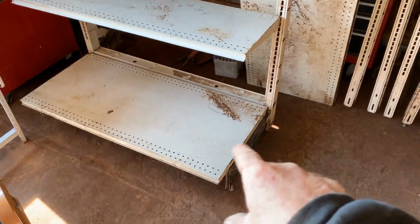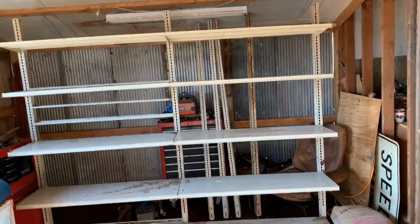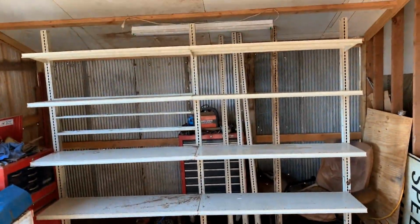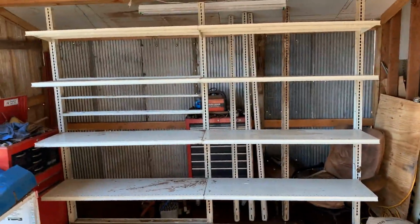Probably somebody out there knows how that goes on. Or if it goes there, I don't know. It doesn't slip in there. I don't know. There you go. That's going to make some nice shelves. Kind of got it put together. Whatever else I need to do, I'll move it around where I want it, and then I'm going to make it work.